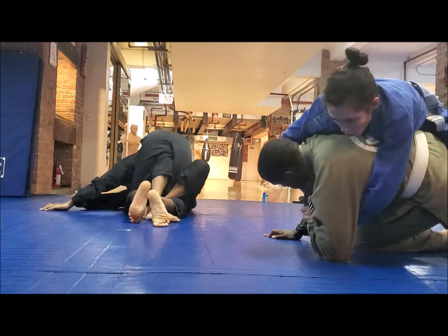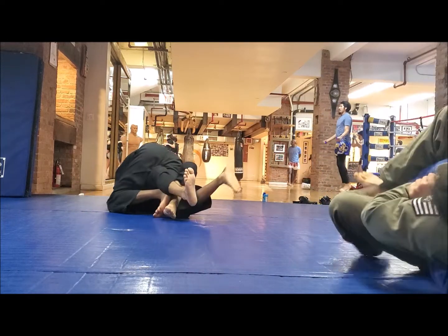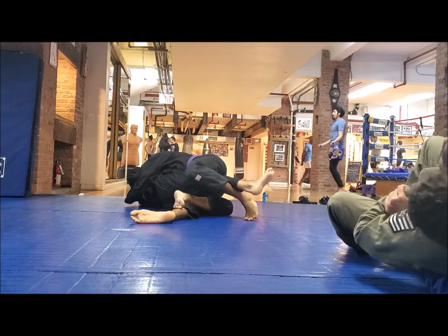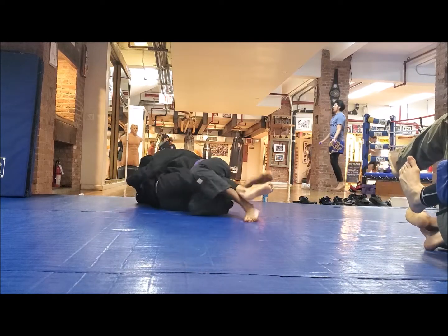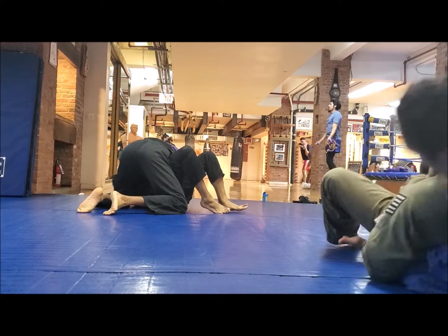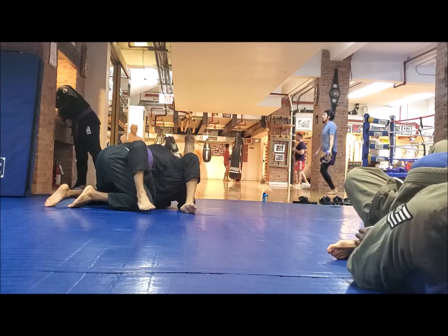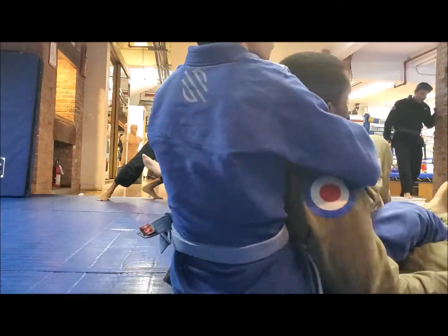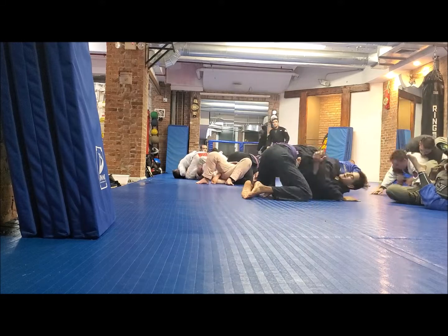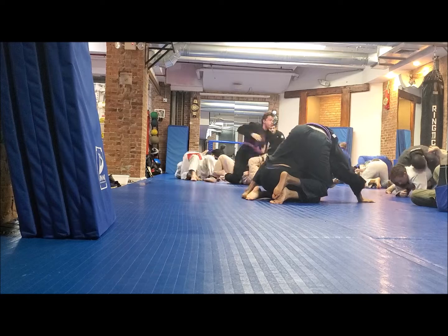Now I slow the video down because I want to show the pass that I did. It's kind of like a half guard pass. So I peel his leg back, straighten it out, and then boom, leg pummel, and I pass the guard. So I'll fast forward every time there's a lull in action or I'm just transitioning and only show parts where I actually do something.